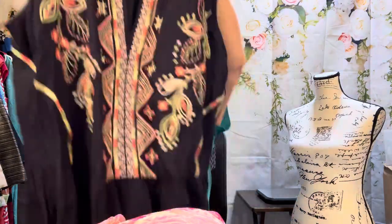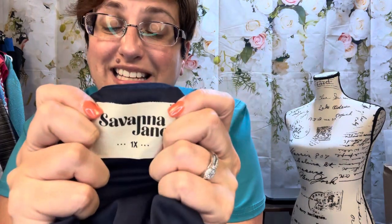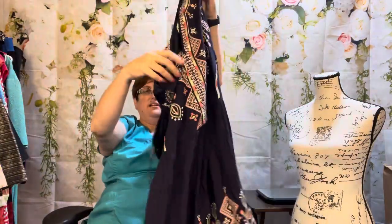Okay. You are Savannah Jane, Extra or 1X. Okay, so this is a new to me brand also. If you know this brand, please let me know. But I got this because even the comps weren't great, but I really liked it and I could wear it. Like, it's a size I could wear. It was $8.99, but I just thought it was super pretty.